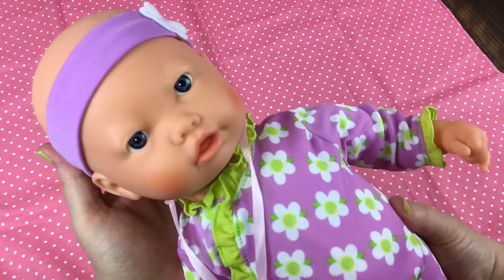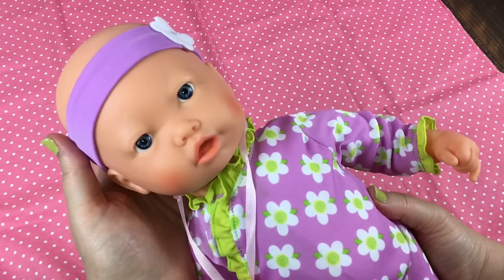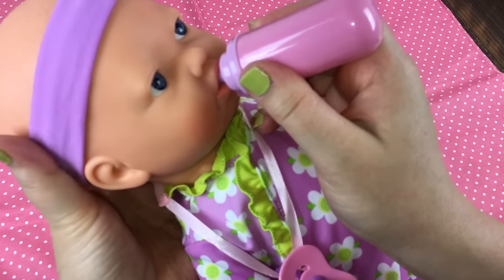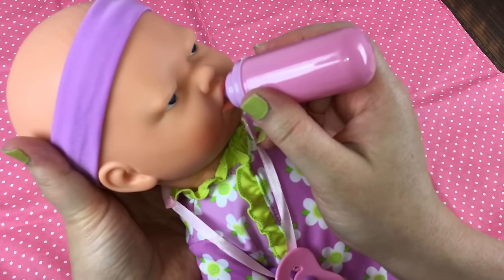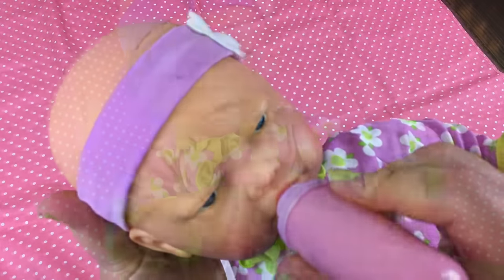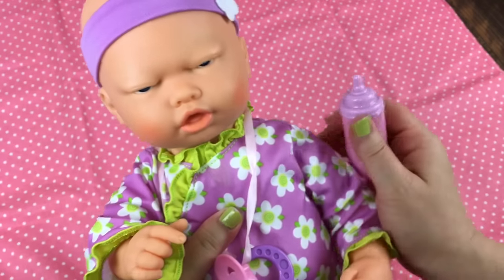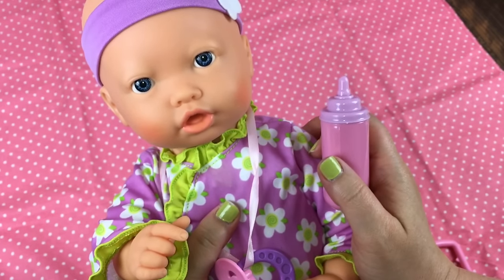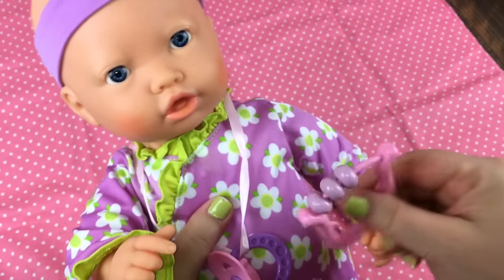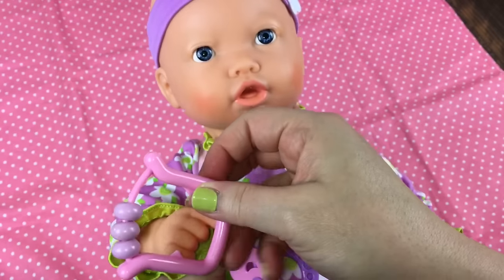Let's see if she's happy. Oh. Aww. Okay, there you go. Oh, she's so cute. Maybe she's happy now. Are you happy? Are you done with your bottle? You want your rattle? Here, let's try it on her hand. I don't think her hands do anything. Here, you want your rattle?